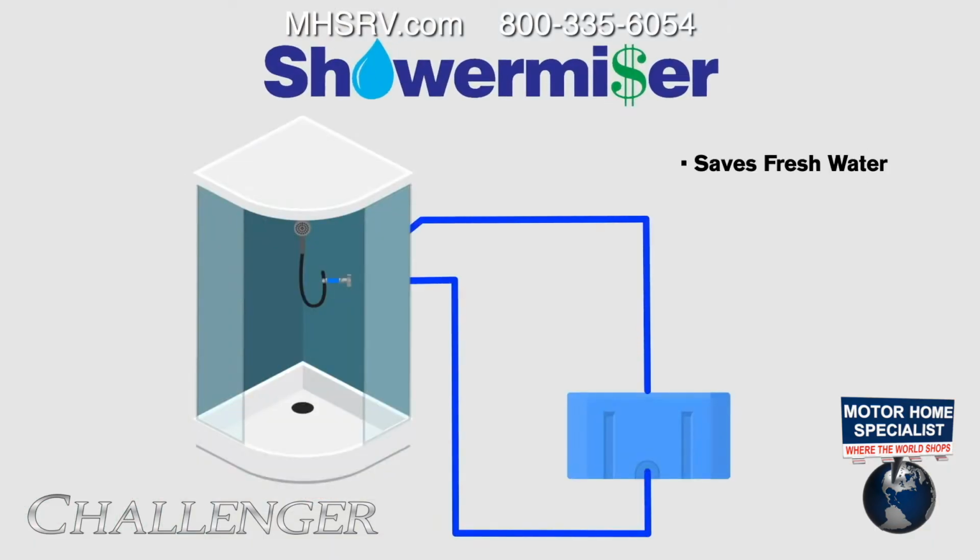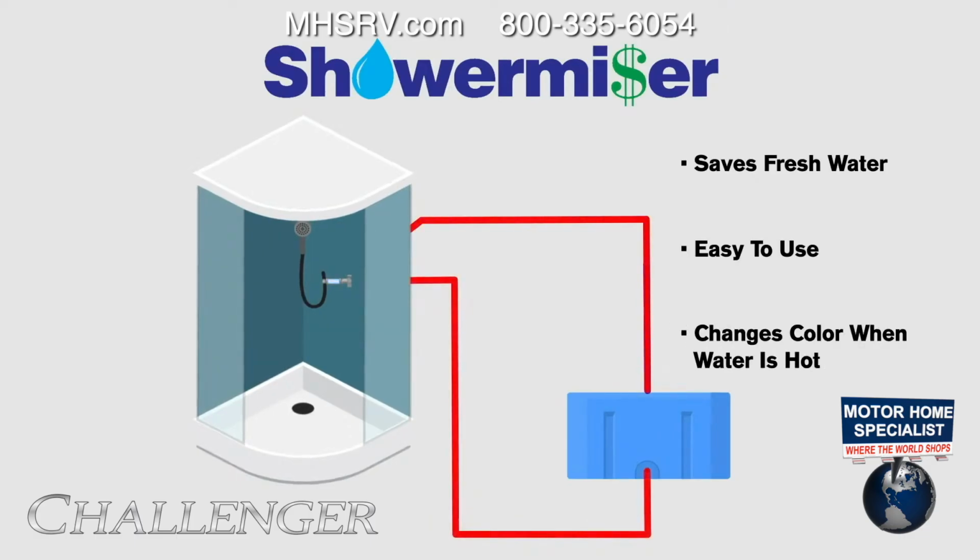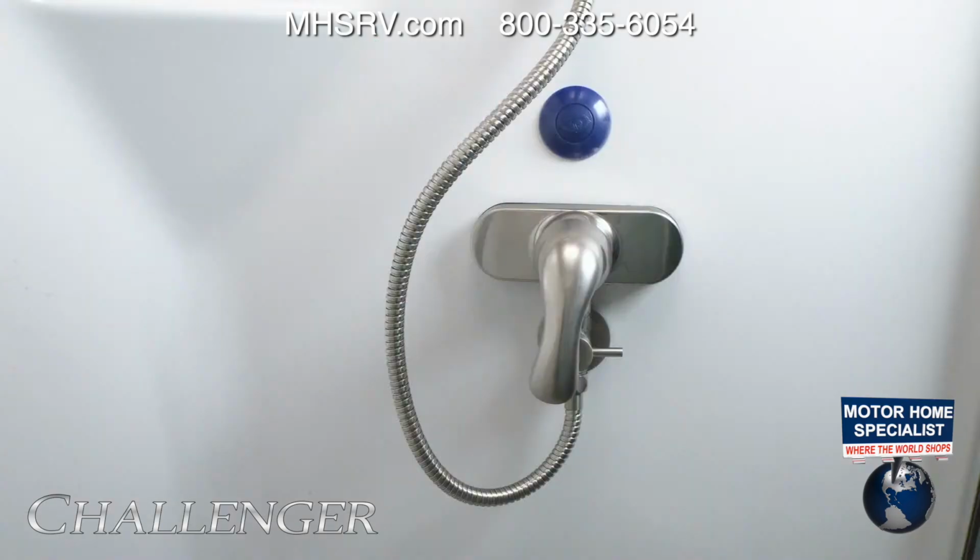And the shower miser is a great way for you to save your fresh water. When you don't want to fill up that gray tank as fast when you are on the road, what you do is you turn on your hot water, and there's a lever, and you turn the lever, and then the blue disc, as the water gets hot, again, you want your propane on, and you want to check your tankless hot water.